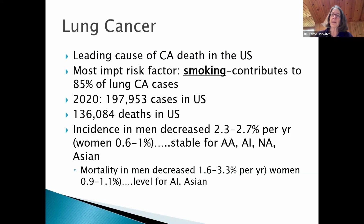That's usually because by the time lung cancer is diagnosed, it's usually later stage, it has metastasized, and it becomes an incurable condition, treatable but incurable. We do know that there has been some reduction of incidence with better screening and treatment, actually, and that those seem to be stable, thankfully, across different ethnicities. Next slide.